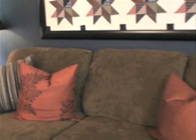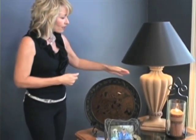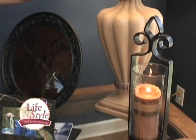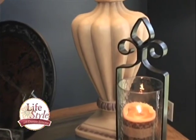Now, remember the lamps that we had before? Well, I actually discovered that they had some more lamps downstairs that I could use. These lamps were the right size, the right scale for the room, but it had a white shade. So I changed out the shade to the black shade, and voila, it's like a party for your lamp. And it looks great. So always remember that. You want to make sure that your accessories are the right scale.